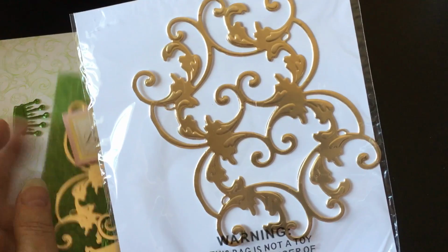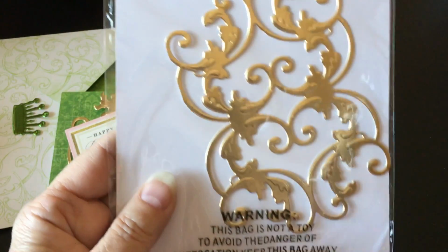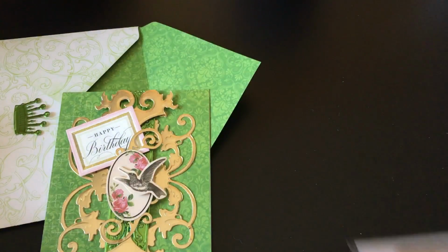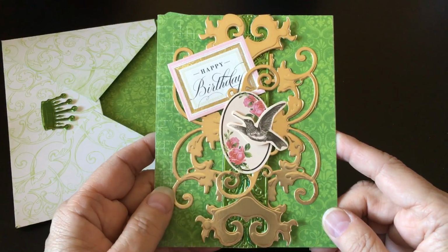But it's very pretty. The only thing is where I cut it down the middle that you get a couple of straight edges here, but I just kind of used my scissors and rounded them off, and it's not too bad. I don't think it's probably that noticeable unless I point it out like I just did.